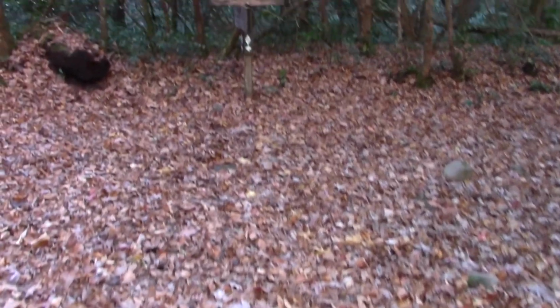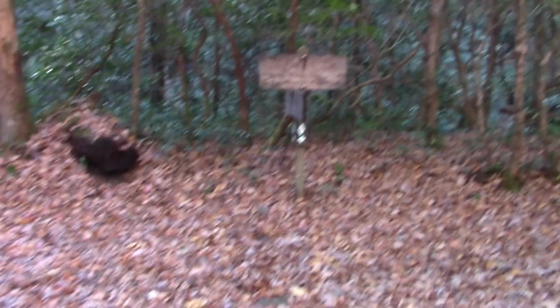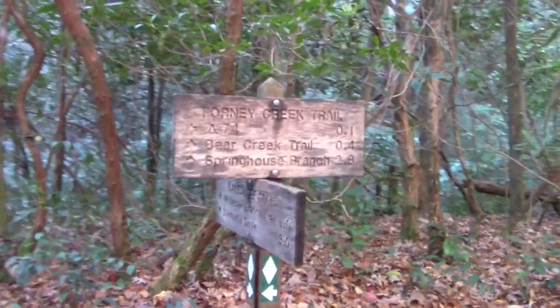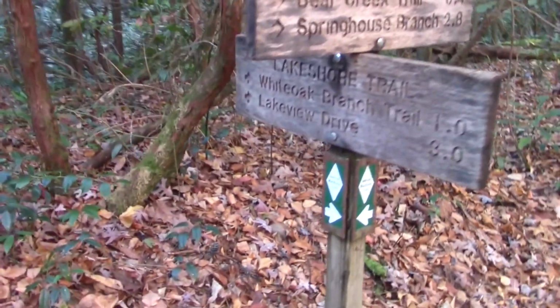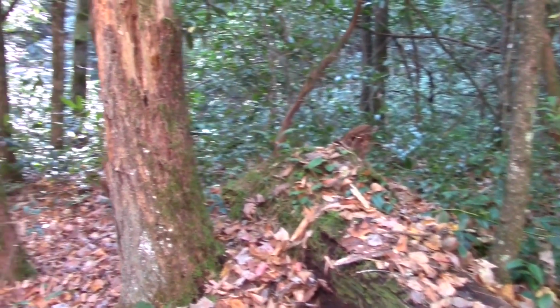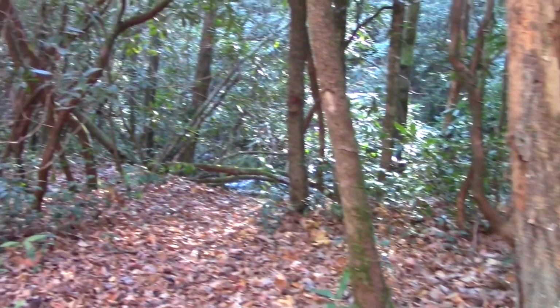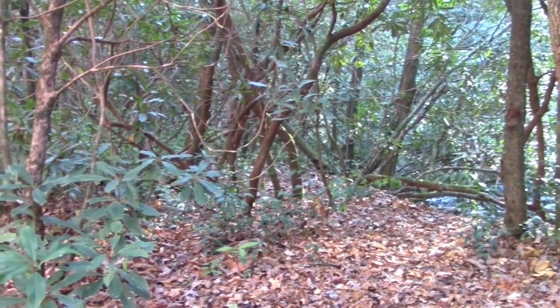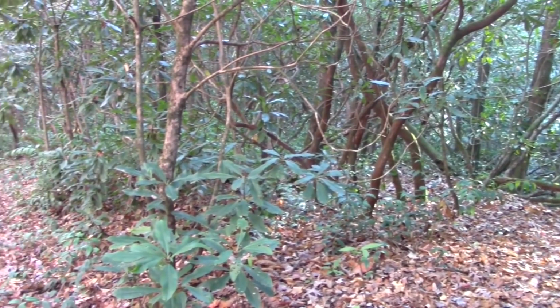Here's why. Because the trail meets a junction with, well, as the sign says right here, Forney Creek Trail. And I was just on Lakeshore Trail, which goes up that way. But I think you can hear it behind me. Over there, I imagine that is Forney's Creek. I think we have arrived at our destination, and now we can uncover its history.